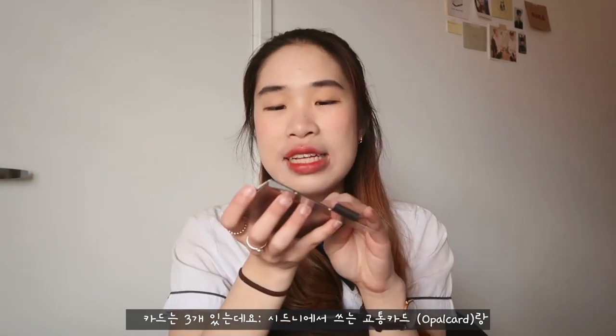So I only have three right now. It's just my two Opal cards, so that's for the train line in New South Wales. And I also have my credit card, which I will not be showing, but yes, these three I always have to have with me. If I lose this, I'm basically screwed because I have access to my credit card and all forms of transport. So yes.